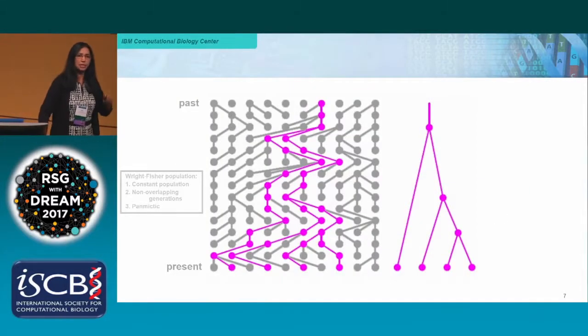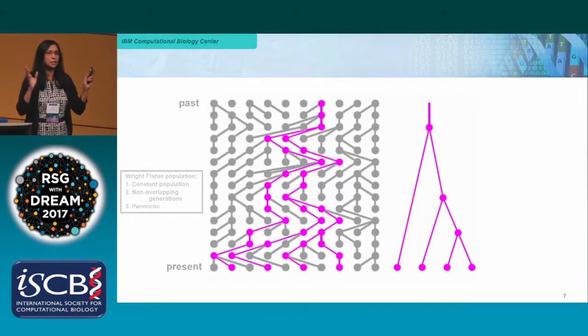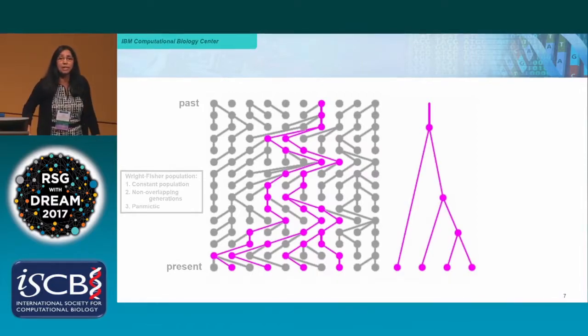So here is a picture, a meme. Just try to remember this. And this is from textbook 101 in population genetics. So the matrix that you see, each circle is an individual. The bottom row is the present. The top row represents the past. And the edge between the two circles denotes the relationship between a parent and child, or the transmission of genetic material. And now if I take those magenta units from the bottom, that is 4 extant units, and try to trace their pedigree, trace their ancestral material, and shake it out, you get a tree that you can see there.